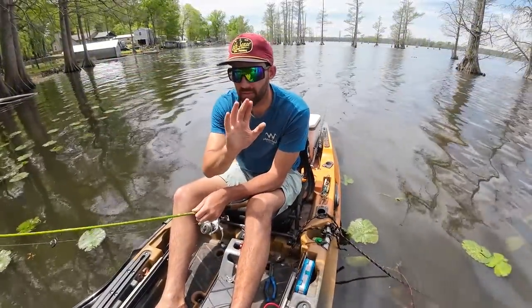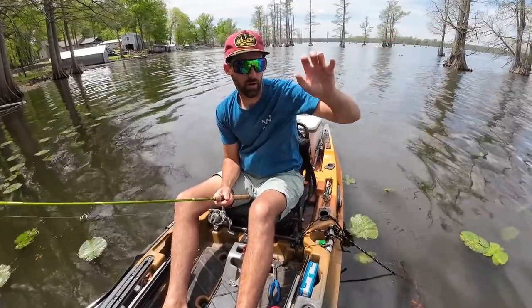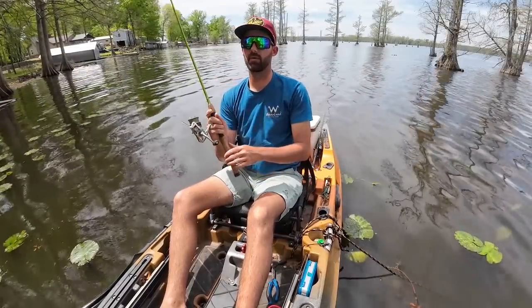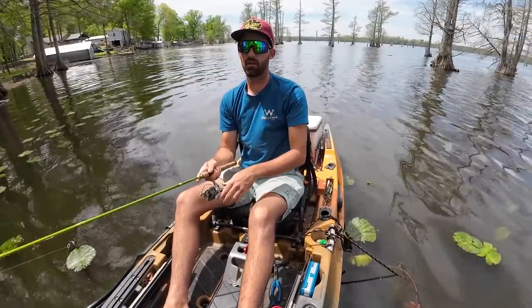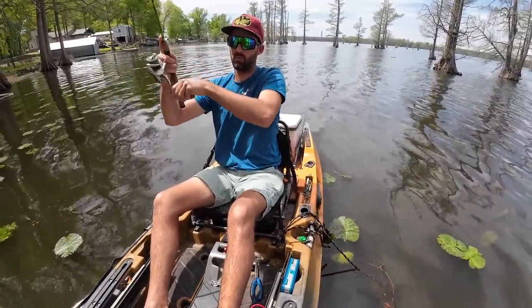Okay, so I flipped y'all around this way. We're going to cast up here in front of me. I'd have y'all from this back angle, but the wind is blowing pretty hard this way. We'll probably swap it in just a second. But let's see if we can catch something up here. I think there's some fish swirling. They are swirling.